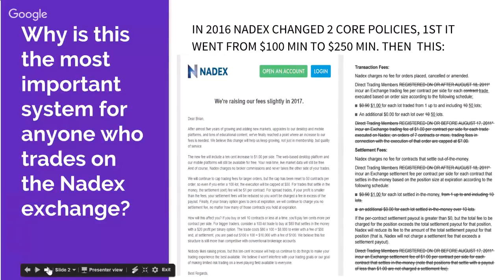Well, back in 2016, core policies changed. First, it went from the $100 minimum to $250 minimum. When the winds of change were coming, and I understood what was happening, I saw it a mile away. And for those who didn't see it, because if you couldn't see this one, how can you trade every day? But that's just my opinion. And here we go. The next thing that they did was just extremely important. It was so important that this is the reason this system has come about.